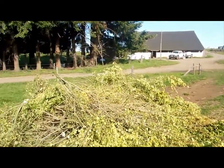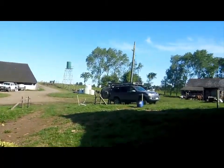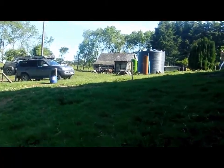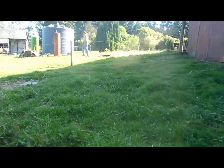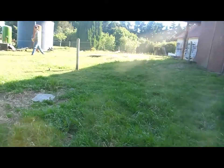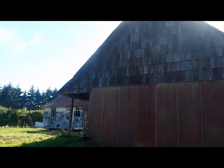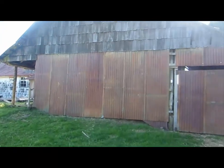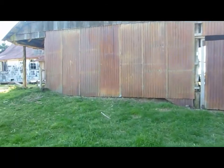I took all this big pile of brush out yesterday. This is a pretty big dairy farm. He runs about 350 cows that he's milking at any one time. And of course they're feeding silage here, that's year round, and grass. They use a lot of kale here as well. So anyhow, let's see what it looks like inside a little bit better.